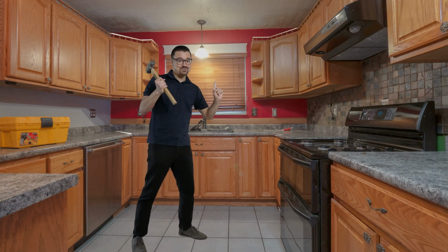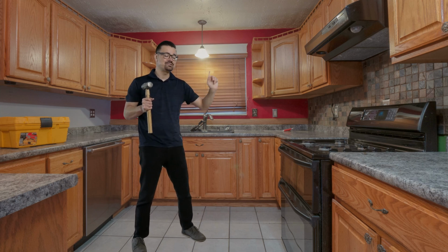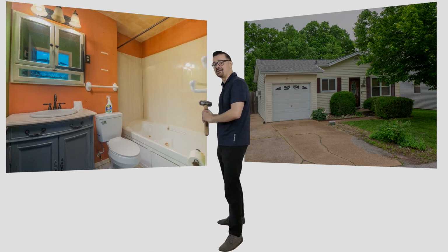I know what you're thinking, let's demo out this kitchen, but here's the reality. I sold this house for $20,000 over list price. So what about this bathroom instead? Actually, that's a part of the same house because we priced it right. We didn't need to demo the kitchen or the bathroom.